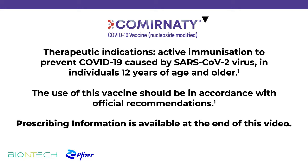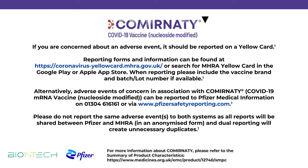If you are concerned about an adverse event, it should be reported on a yellow card. Reporting forms and information can be found at https://coronavirus-yellowcard.mhra.gov.uk/ or search for MHRA Yellow Card in the Google Play or Apple App Store. When reporting, please include the vaccine brand and batch lot number if available.